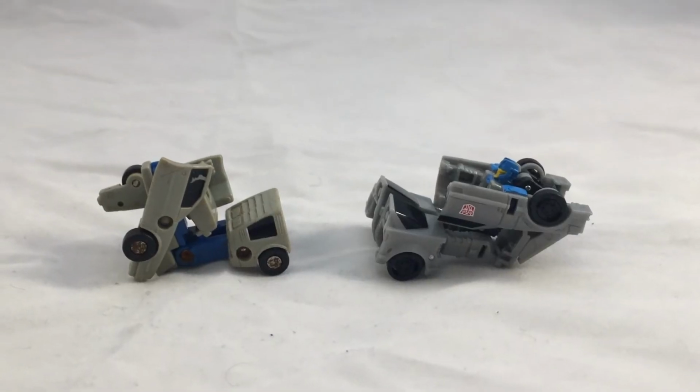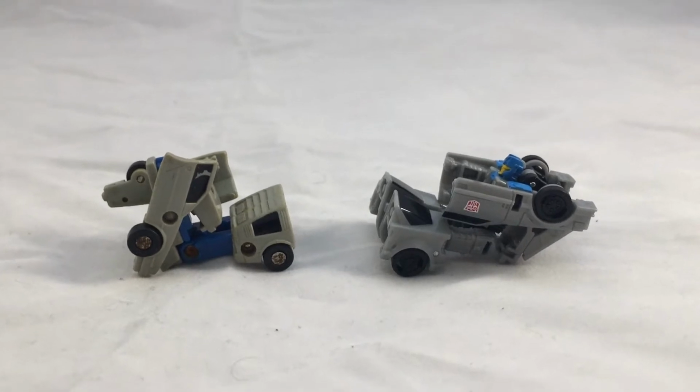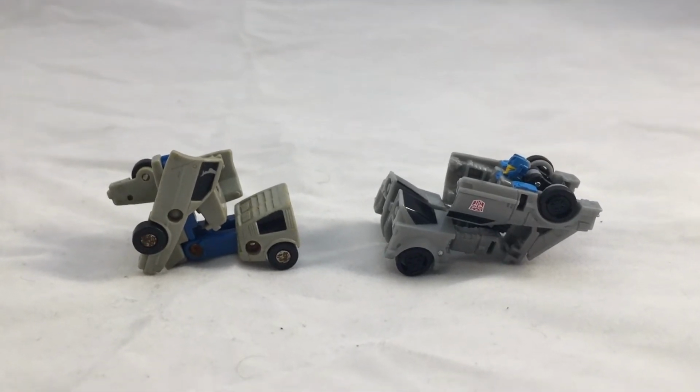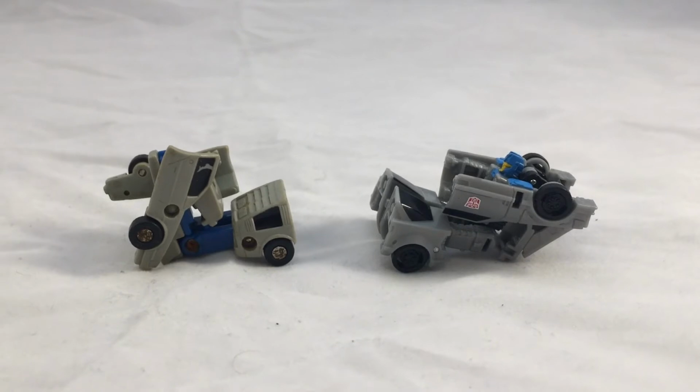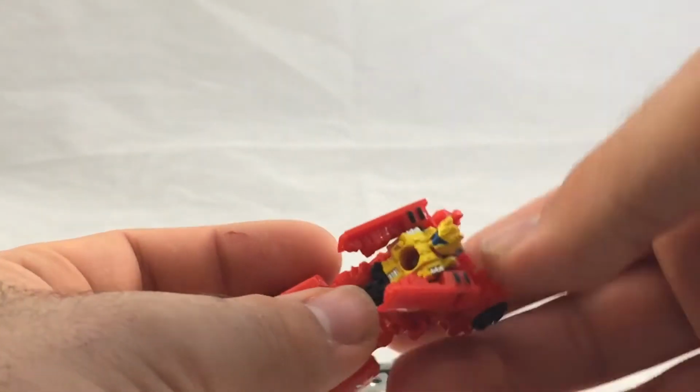They call back to the original toy's shoulder placement, but there should have been way more clearance in the chest area, at the very least. As it stands, he's one of the most annoying Micromasters to transform, although I definitely say he's not the absolute worst. Articulation is surprisingly good for the size.